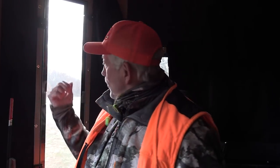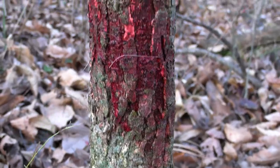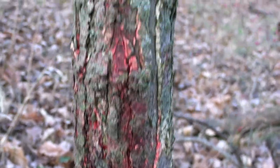And I don't know, they were looking back behind us here. I don't know what they saw, but they started to wig out just a little bit, so I stopped her, put the crosshairs on her, and boom, dropped her right there. So, that worked out pretty good.